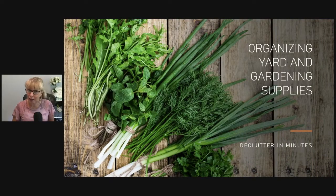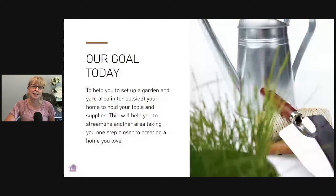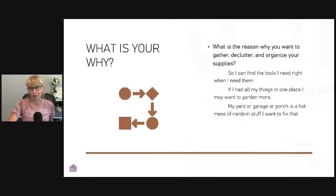Okay, let's talk about organizing yard and gardening supplies. So let's talk about our goal. Our goal for today is to help set up a garden and yard area in or outside of your home to hold your tools and supplies. This will help you to streamline another area, taking you one step closer to creating a decluttered and organized home that you love and deserve.